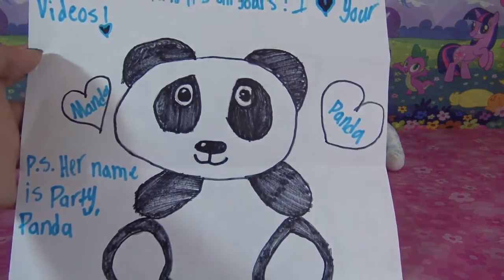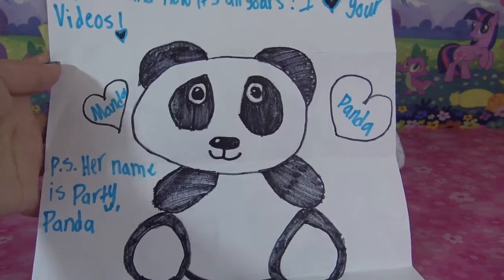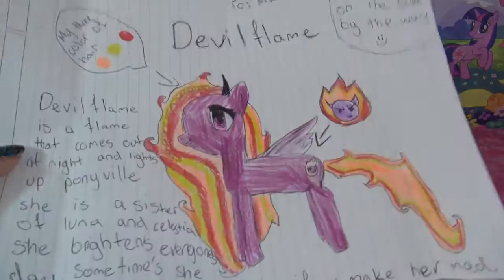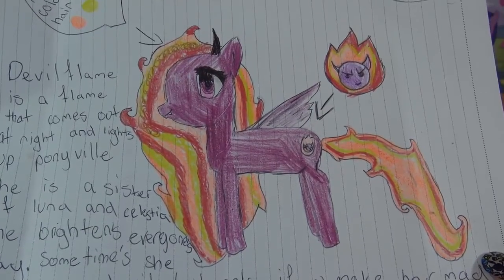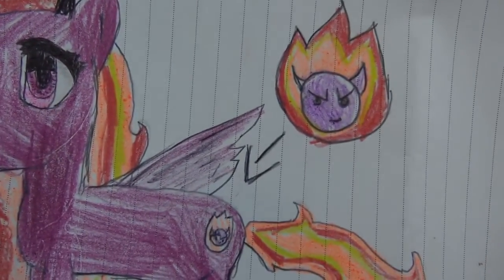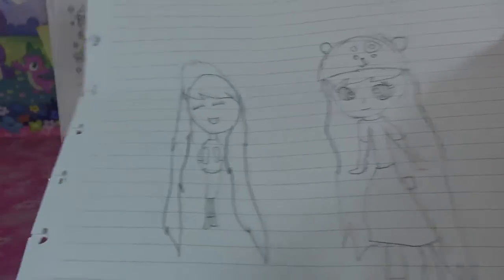This is adorable. Ashley sent in this drawing of a little panda that she made all by herself. I love it so much, and her name is Party Panda. Ooh, check out this one. Victoria sent in Devil Flame. Devil Flame is a flame that comes out at night and lights up Ponyville. Look at the cutie mark. It has like the little devil emoji. Super cool. And she also sent this adorable cutesy little drawing of me and her hanging out.